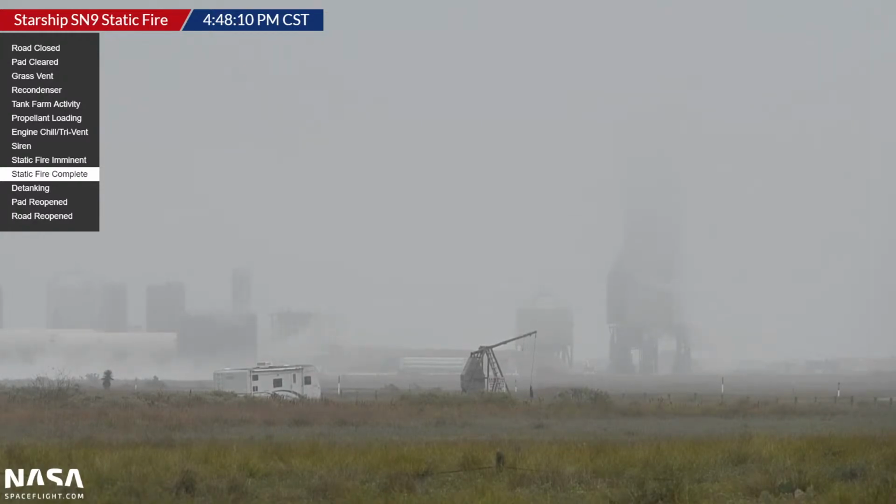If they do another attempt, hopefully the fog will clear up a bit more. Well, that's one thing that's in the favour of everything. It's certainly clearing up now.